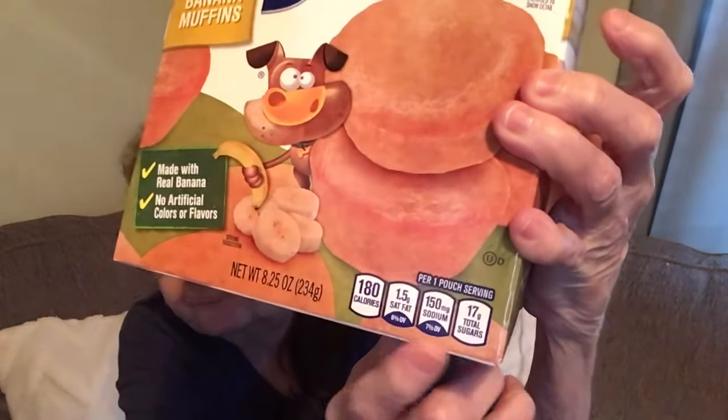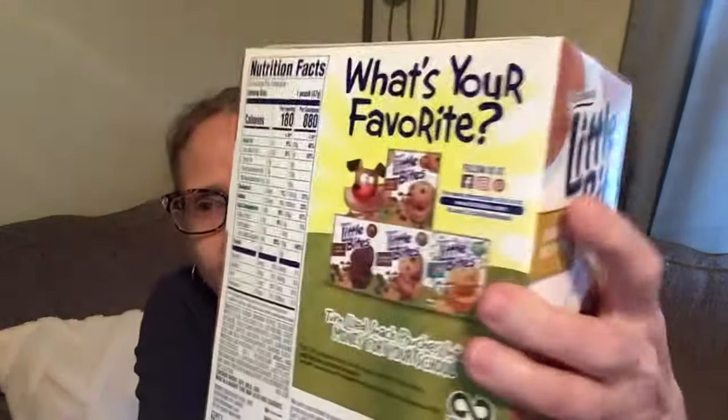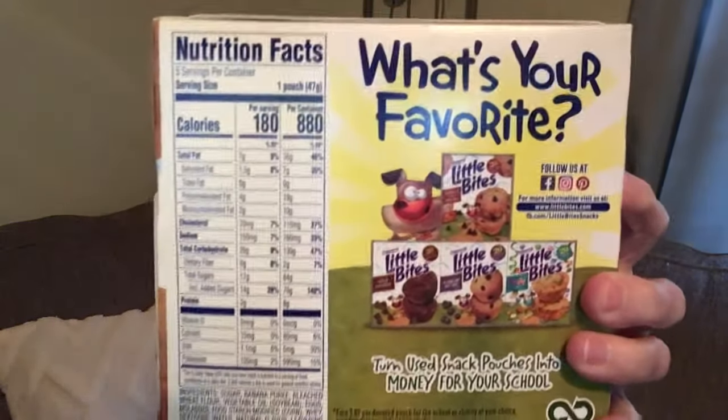Two is this. We're going to try these. These are by Entenmann's. And they're little bites. And these are banana muffins. But these are made with real banana. No artificial colors or flavors. So, 180 calories. It says 1.5 grams of sat fat, 150 milligrams of sodium, and 17 grams of total sugars right here. And this is your daily value under there if you really wanna check it out. And there we got that.